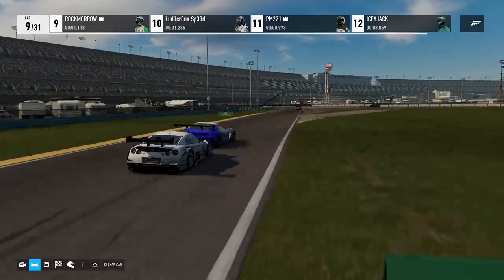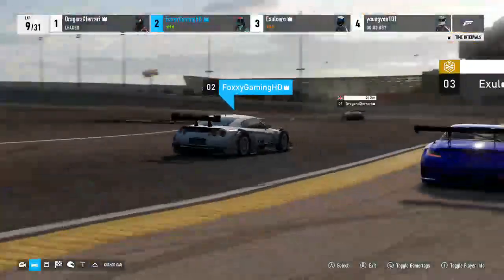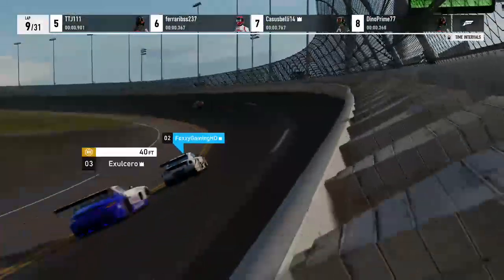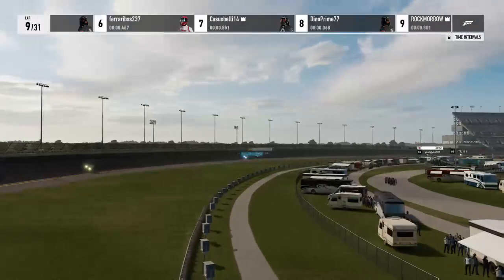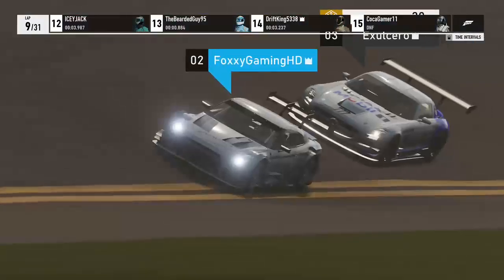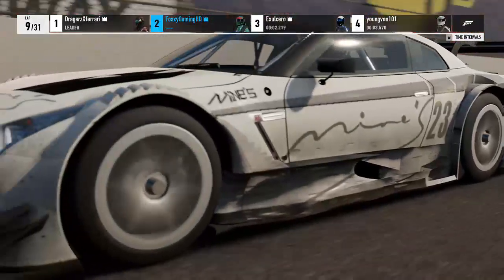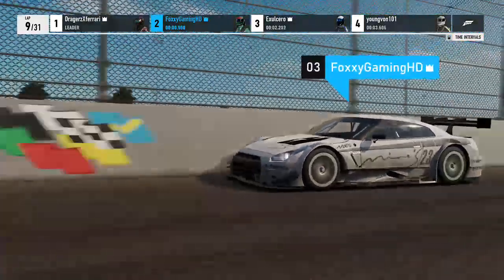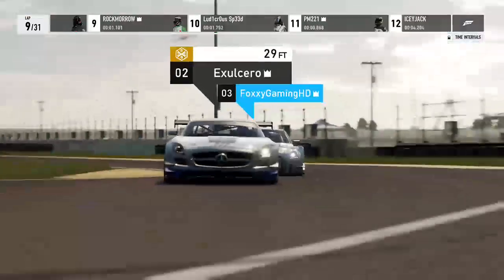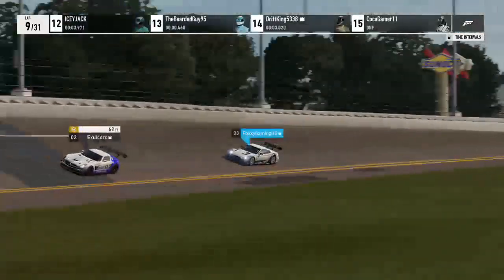Meanwhile, as we look back up to the front of the field right now, well, not to the very front, but close to the front, Foxy Gaming and Excolstro are still in a very intense battle. This time, Excolstro is going to run wide as they come back on the Speedway section here. So now Foxy moves back into the second position. Excolstro is closing right up. In that Mercedes-Benz, he's going to look to the inside. Now, he put his car below the white line. I'm not sure if that's legal or not in today's event, but he has enough speed that he was able to get right by Foxy on that straightaway, and he's going to maintain a relatively clean line going through the bus stop chicane there.